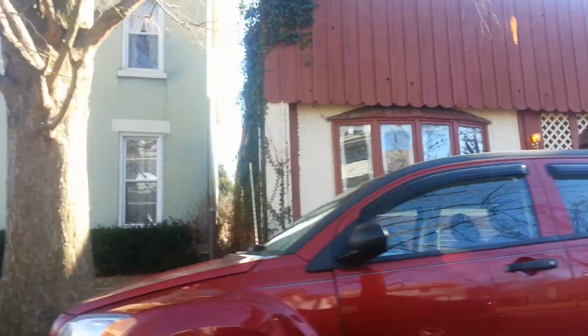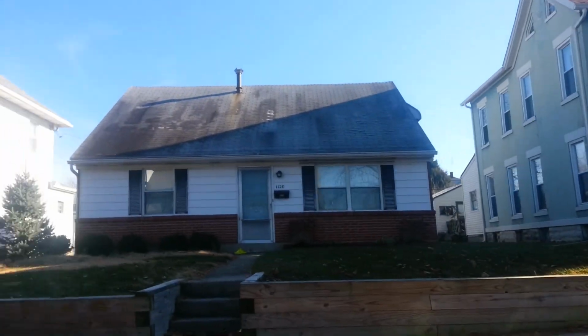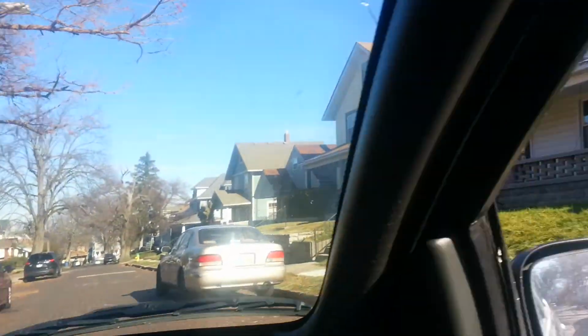That's a nice little dwelling right there, but that was probably business. Oh yeah, I could tell that. Yeah, it's probably residential. Now there's a nice stucco house right there.